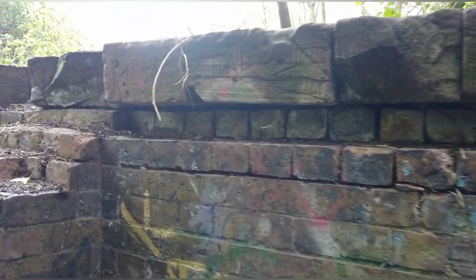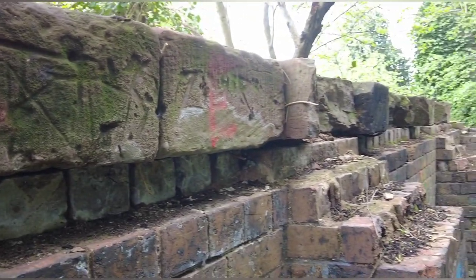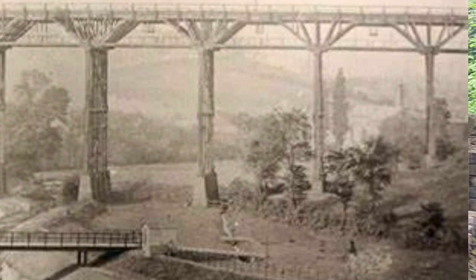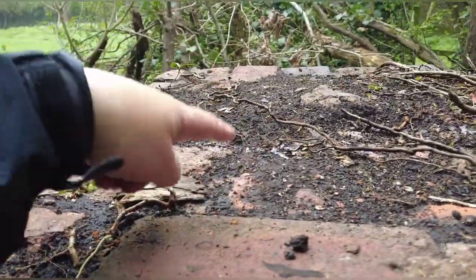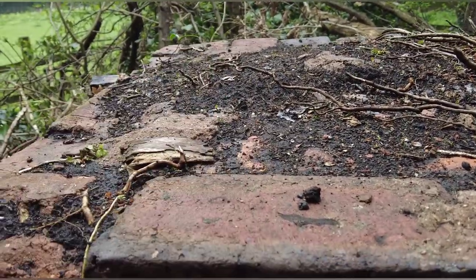So right the way there. It's really quite cool to see that. You see the brick supports right atop. I'm guessing, sharing the photo one more time of the old viaduct, the big steel things would have been erected right away on top of this. So I'm guessing somewhere, seeing where it would have been erected, the supports would have been based right away on top of here.